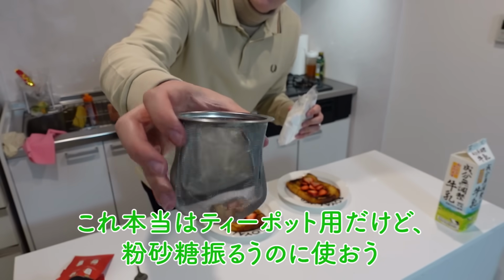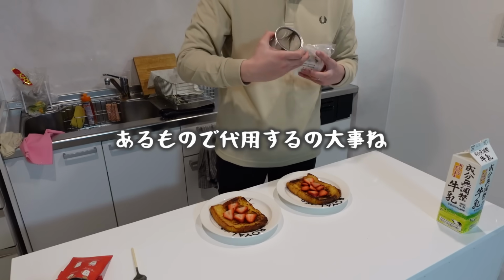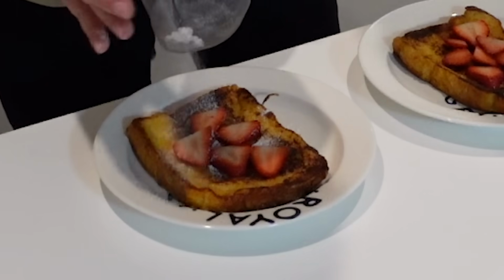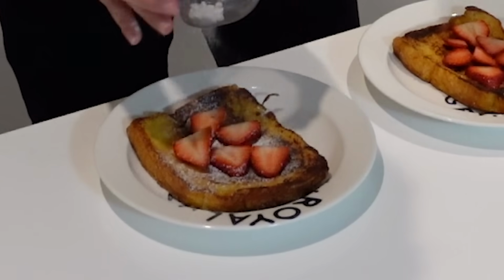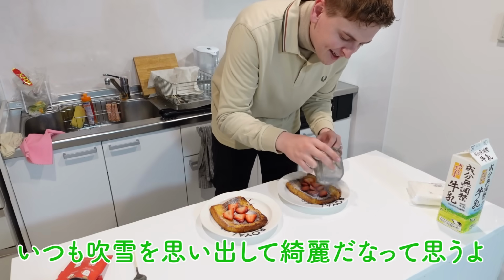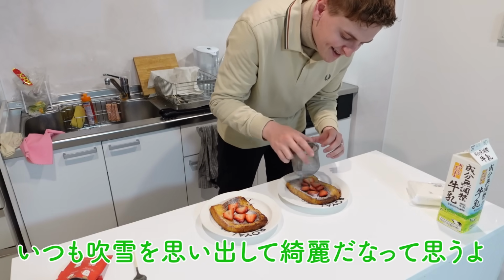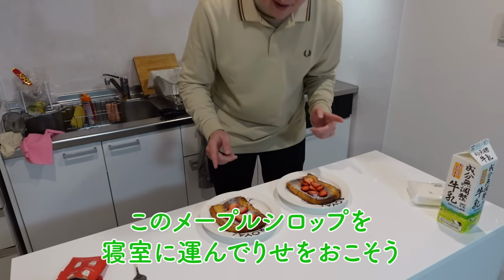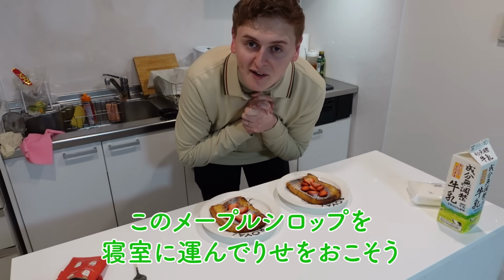And this is actually for tea, but we're going to use this to dust some sugar on. So let me do that. いい感じですね。I always think it looks like a really nice snowy scene. I love that. I think it's cute. And now we've got to get some maple syrup and get this over to the bedroom, and then we've got to go wake Risa up.